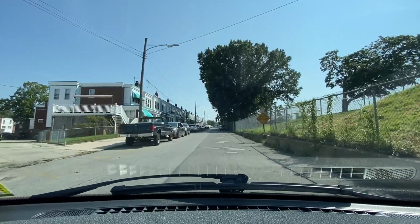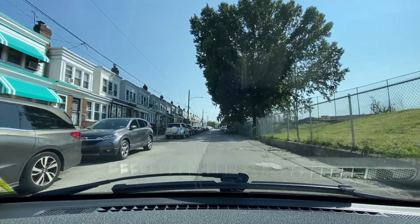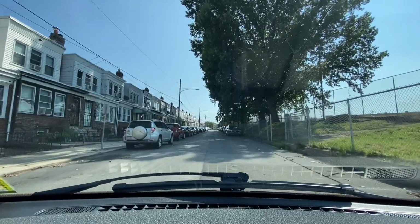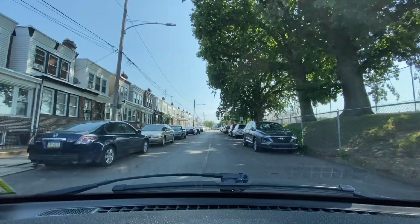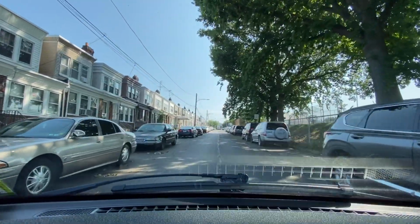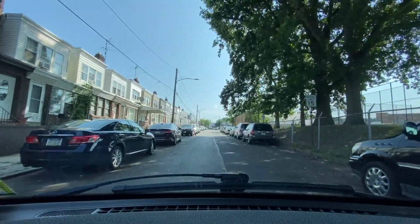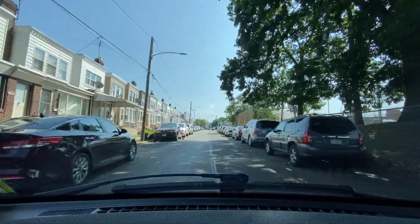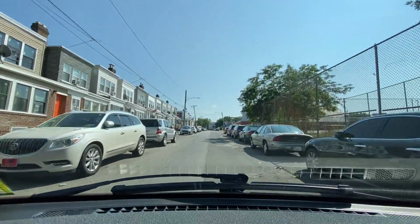Watch children sign. They got back driveways over here and back parking areas where they can park. I see brick pointed first floor, sealed porches. The second floor has some brick accent and it has vinyl siding. This is somewhat like an uphill.